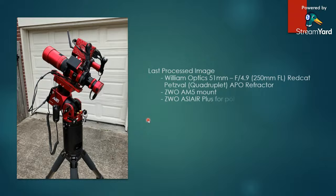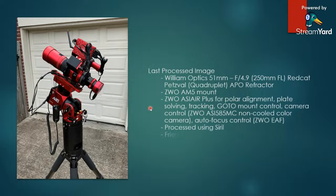This is my wide angle setup. It's a RedCat 51. I've got an electronic focuser and another ZWO ASIAIR Plus, and guiding this on the AM5. All of the equipment except the telescope is ZWO. And again, everything works seamlessly. I'm not a salesman for ZWO, but I'm really impressed. Again, this was processed using Siril and from my Bortle 8 skies.